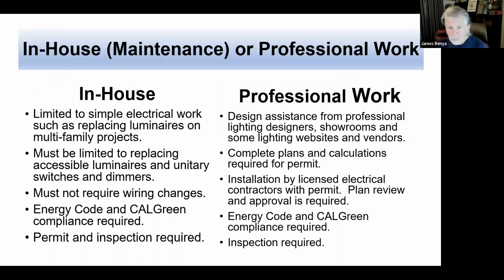Some properties are going to say, we want to do it in-house. We're an apartment complex, a motel, a hotel, and we don't have an awful lot of outdoor lighting. If you're going to do something in-house, you are still going to need to get a permit to change the lighting. That's required by Title 24, Part 6 and Part 3, so you're going to have to do it. It should be limited to simple electrical work, such as replacing luminaires.